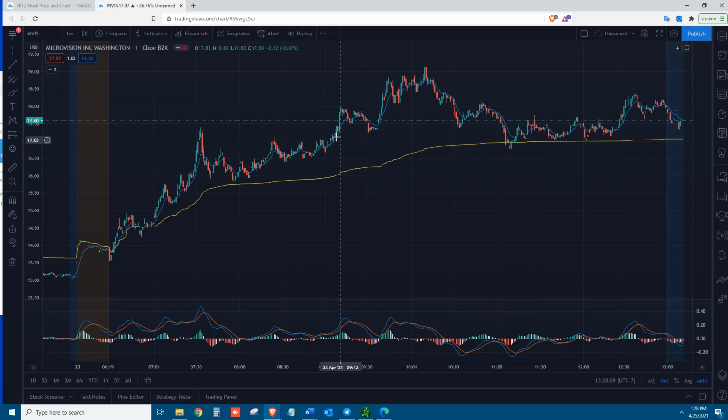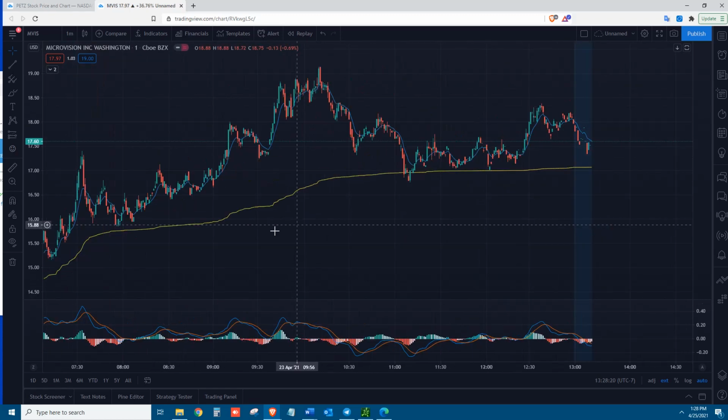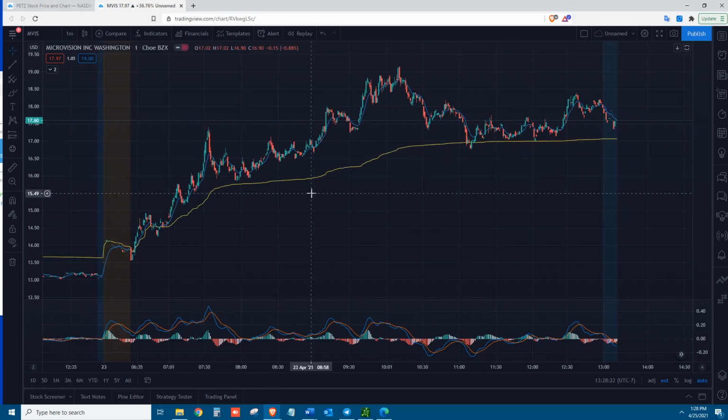Again, I just played this wrong. I waited too late and just kept watching and just kept watching. That's pretty much what happened to me, guys. Sometimes that happens to you. It could happen to you. It's nothing that you did wrong. There's no 100% solid trading strategy. Anyone who tells you that there is, it's a lie.